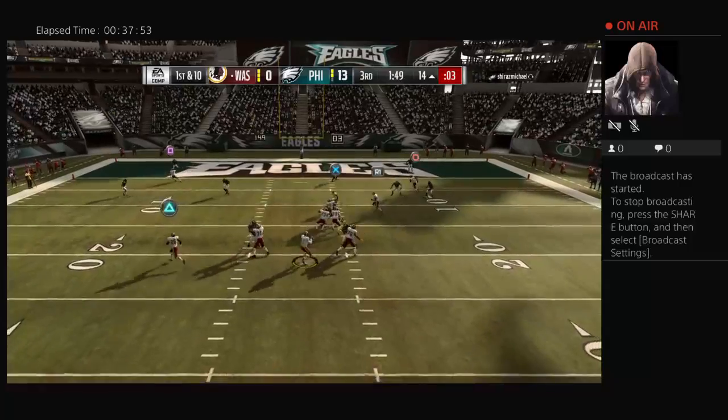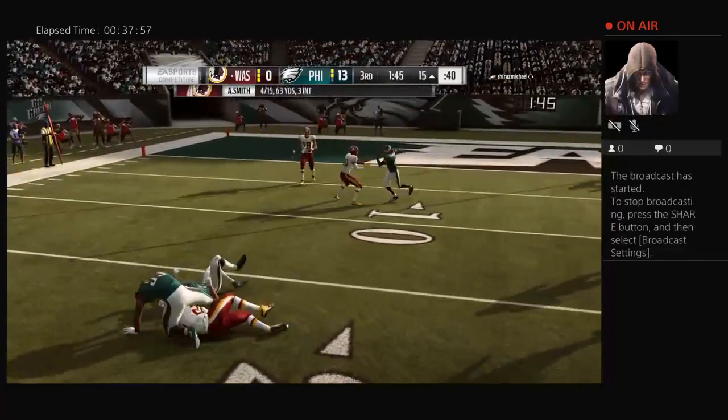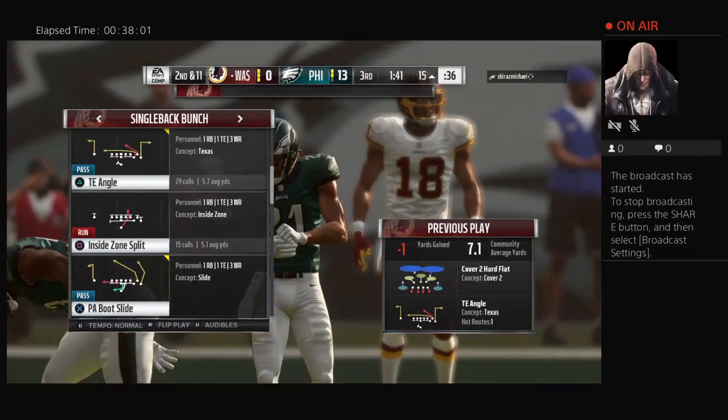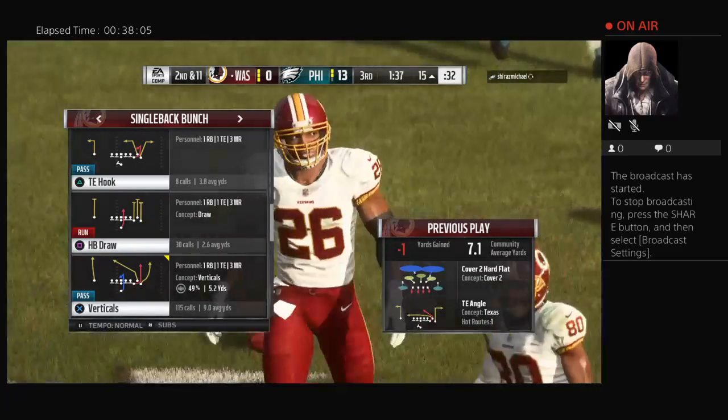From the red zone now, Smith finding his safety valve here. That's complete. And this play goes nowhere, losing yardage back to the 15. It'll be a loss of a yard, and it'll be 2nd and 11.